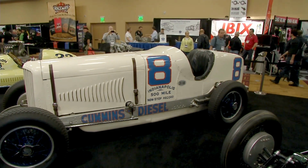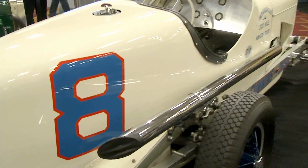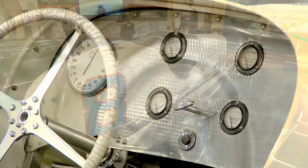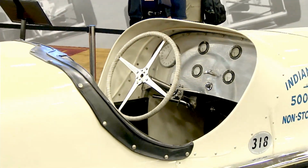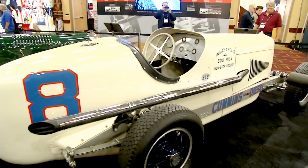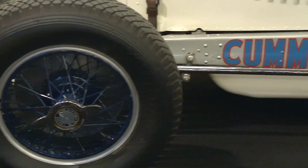And then you'll notice when you take a closer look at the car, you've got 2 seats in there. So you've got your driver and your riding mechanic. And the riding mechanic was the driver's eyes and ears. He also, let's say the driver got a cramp in his arm, would massage it, especially if you're going to run all 500 miles without making a stop, you had to rely on your teammate to get around.